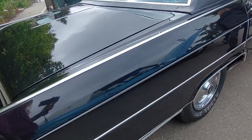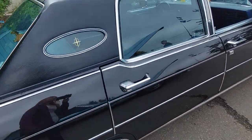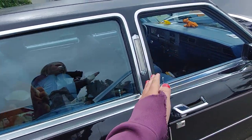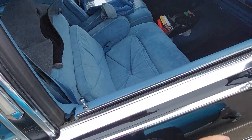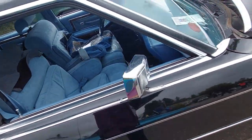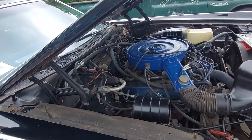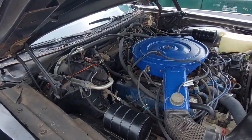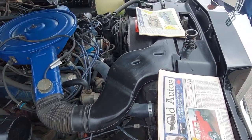I love this black on black too, you know, black paint, black vinyl top, with the blue interior, looks good, honestly. And again, super, super, super comfortable seats. I've sat in seats like that multiple times at Greg's because he's had a few of these. And yeah, it is awesome. Really do love these cars.